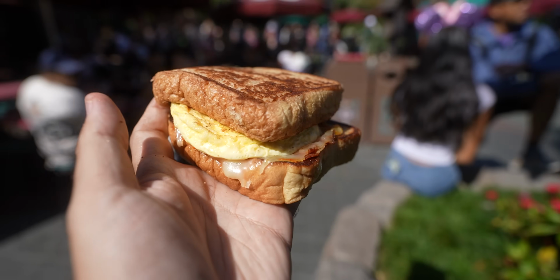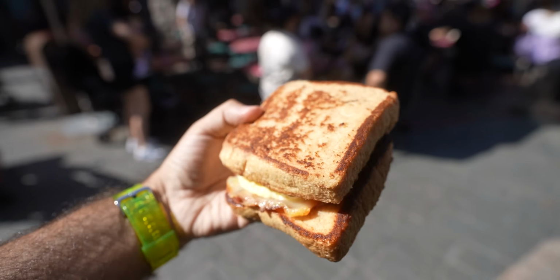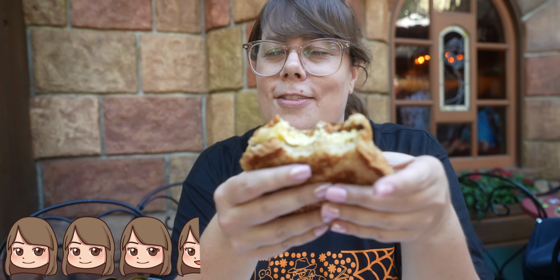It's almost like a McGriddle from McDonald's. The egg inside of this is nice and fluffy, and the bread itself is not too cinnamony, but it has a nice balance of sweet and savory. The only thing that I'm struggling with is the consistency. It's kind of mushy. This was the thing I was most excited to try here, and I'm left a little bit disappointed. I'd give it maybe a 3.5 out of 5. I feel like we're giving everything a 3.5 today.